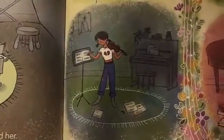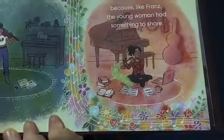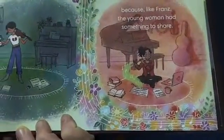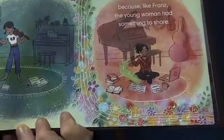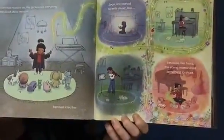What instrument is this? This is a violin. And what instrument is she playing here? She's playing a flute. Because like Franz, the young woman had something to share. She had to share her beautiful music.